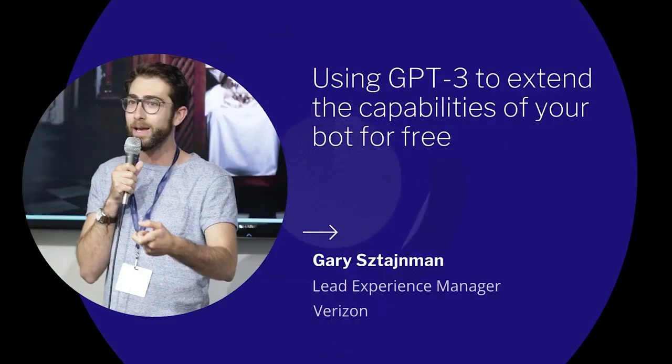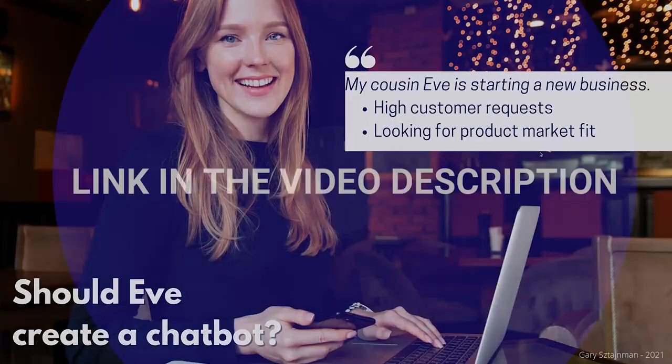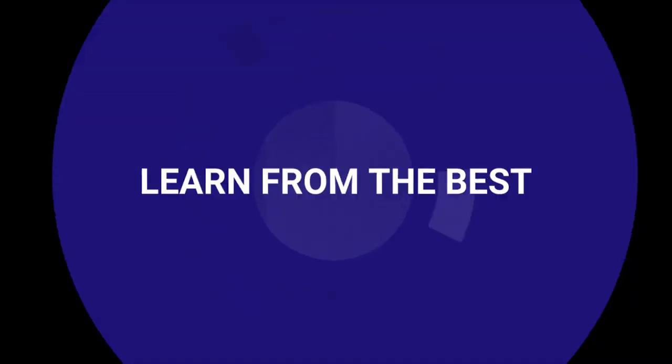We're going to talk about GPT-3 and how it can help you extend the capabilities of your bot. Chatbots are difficult for three reasons. One, they're hard to scale, they're hard to maintain, and they're often disconnected from the rest of your platform. So I'm going to deep dive on those three points.